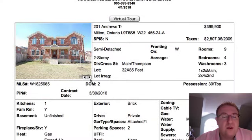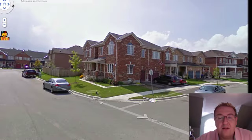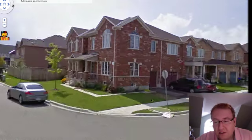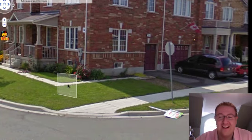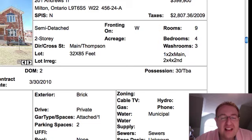201 Andrews Trail. Now this one here, it's at the corner of Andrews and Cumming, and there it is from the street view. I wanted to check and make sure it wasn't on a busy street, and it really wasn't. It's funny, there's a for sale by owner sign knocked on the ground. I'm sure a lot of realtors would love that. So yeah, this one's looking good.